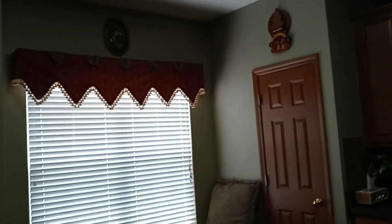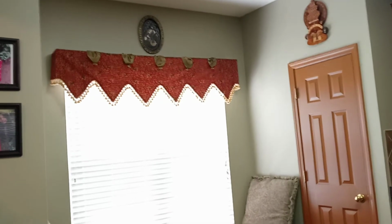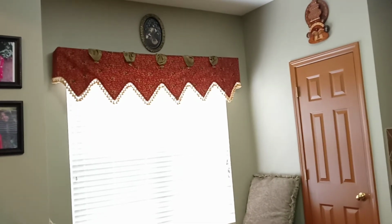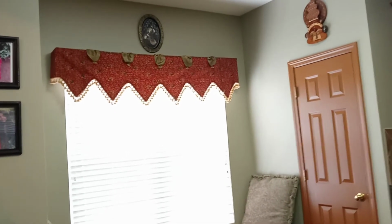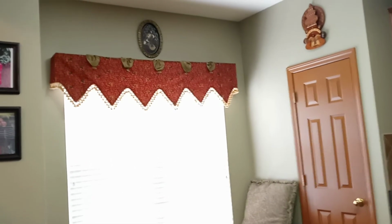And now the kitchen. Do you see that valance in the kitchen? That is the stitched one. It is not a no-sew valance. But you see the top part, that is a wooden part.